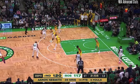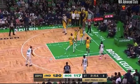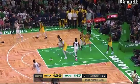He gets Tyrese Halliburton switched on him, and then he's just like, I'm going to be patient. I'm going to get to the basket. He can't stop me from getting to the basket. Miles Turner has to respect Al Horford on the perimeter too, so he's just not able to really have any rim protection. You have Andrew Nembhard coming over, but that's not affecting Jaylen Brown's shot.